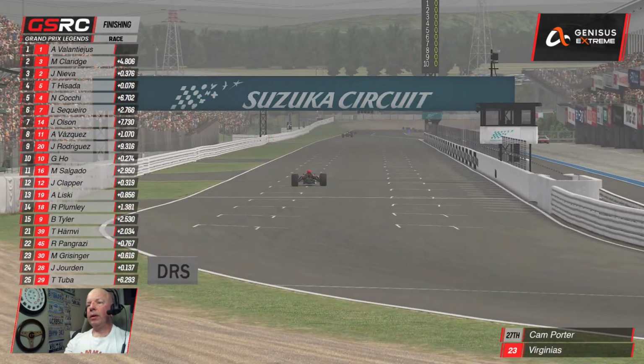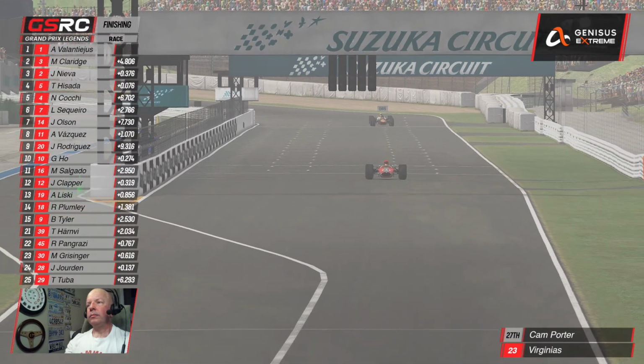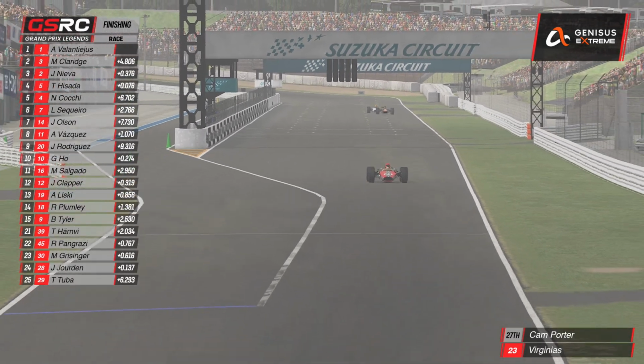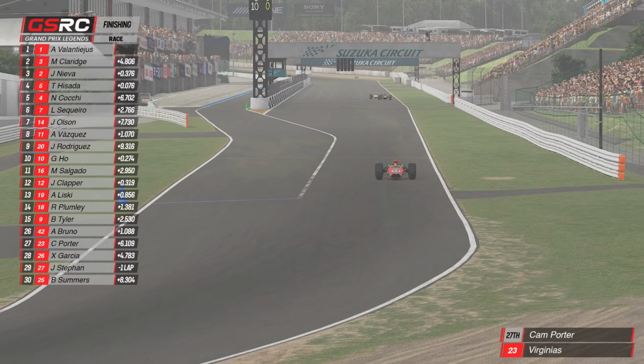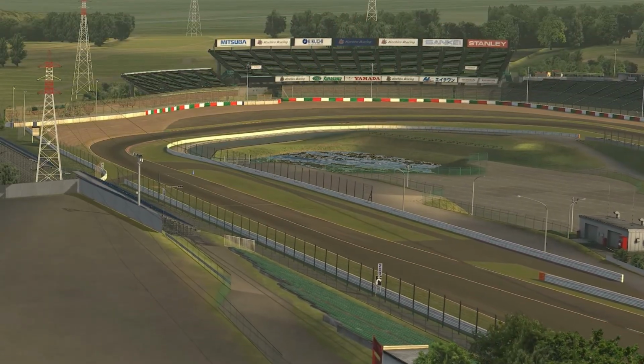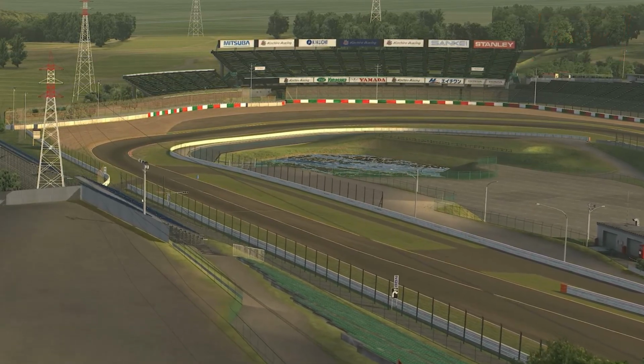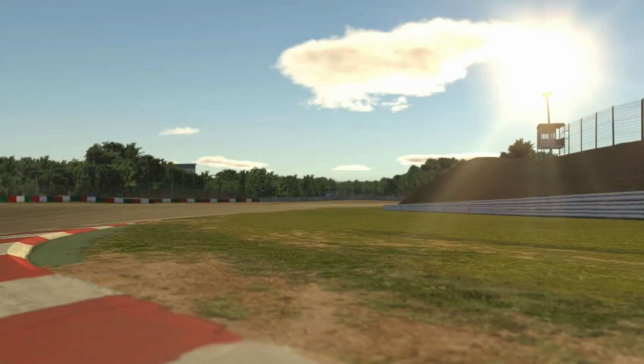And would that extra couple points be valuable as Cam Porter now crosses the line to come home in 27th? A little bit farther down the order for him today, unfortunately. Well, that is going to wrap up our race. So let's go through our finishing order for today.